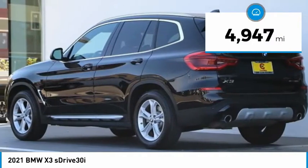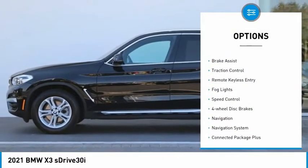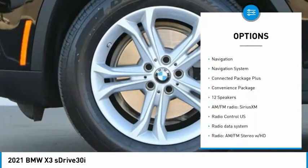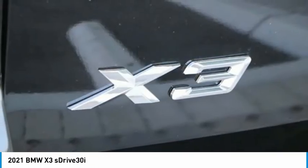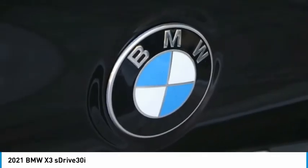Here are some of this vehicle's great options: panoramic moonroof, electronic stability control, alloy wheels, power liftgate, brake assist, traction control, remote keyless entry, fog lights, speed control, four-wheel disc brakes. Wouldn't you look great in this vehicle? Stop in today and see for yourself.